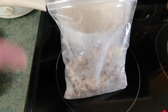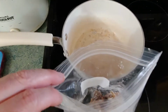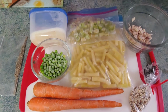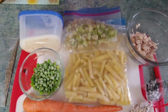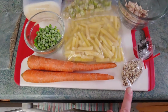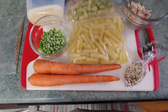Here is my bag of chicken bones, skins, everything I've been saving to make a small broth, and that's what I'm going to try to do now. I'm going to make a small chicken soup, with some stripped chicken here, some broth from when I cooked the chicken, some veggies and spices, and use some of my impulse purchase from the Bulk Barn, tricolor quinoa.